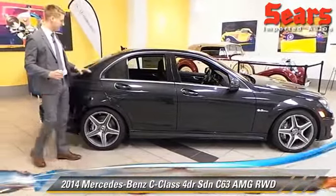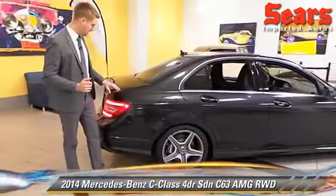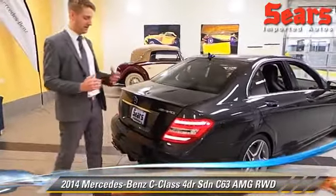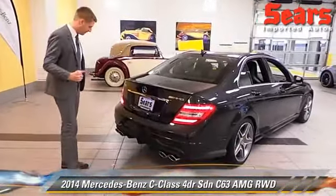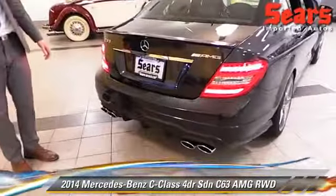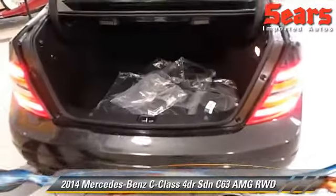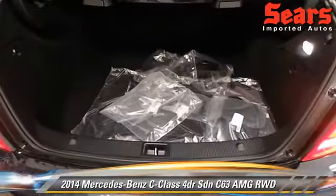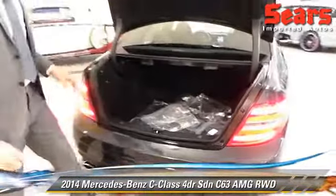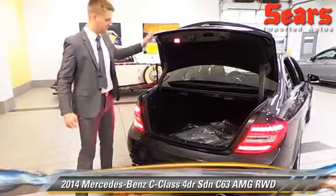This color is a magnetite black. If you saw the car in person, you'd say it's probably like a charcoal gray. It's got a lot of really great depth to that color. In the back here, we can see our great dual exhaust system and that AMG badging. So people know not to mess with you when they see that. This does have a little functionality with the seats. I can flip those back or flip those down in the back seat, get a little bit more in that trunk space.